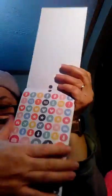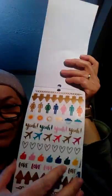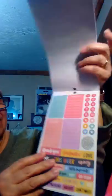Here is the Amy Tangerine sticker book, which you have probably already seen a flip through of, but summery is my favorite. It's so colorful. I love this one. Travel, just functional also. Ice cream chill, months of the year, lovely pieces, just all kinds of colorful goodies in this one.